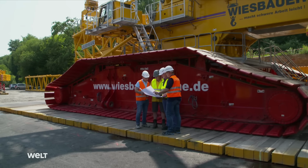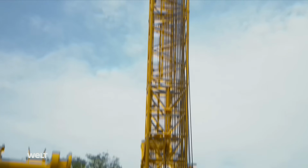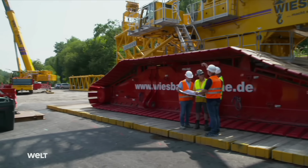The project manager of the crane company is Marco Wilhelm. This is our biggest crawler crane. It was configured specifically for this deployment and satisfies all the safety criteria demanded for the job. It's a special job for us too, not the typical work we do. And this man will operate the behemoth.